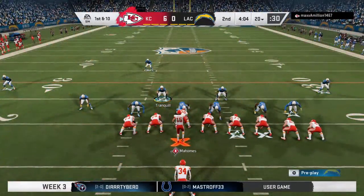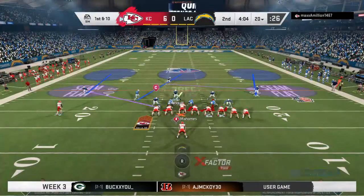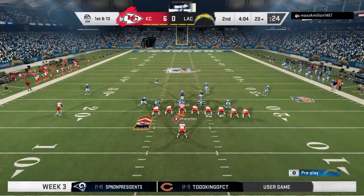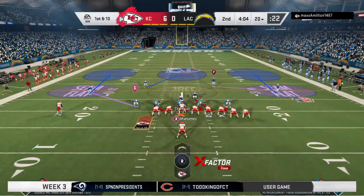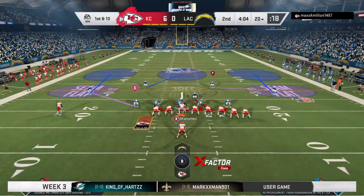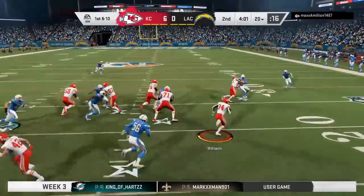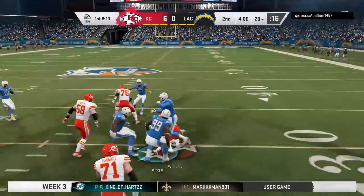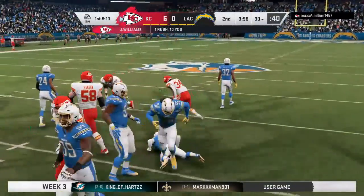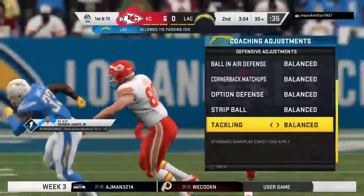The Chiefs offense about set to begin this drive. They'll run with a backup. This is Williams. And he'll get this up to the 30-yard line. It'll go as a gain of 10 and a Kansas City 1st down.